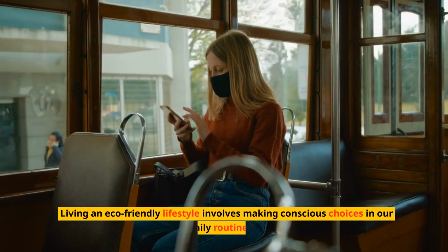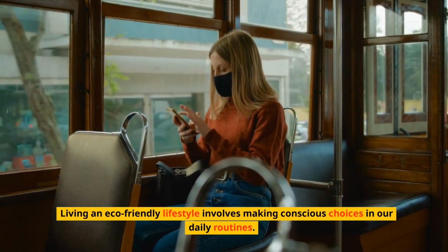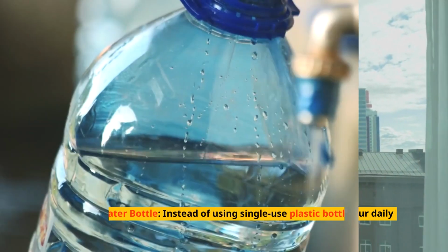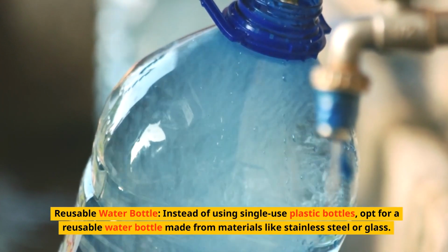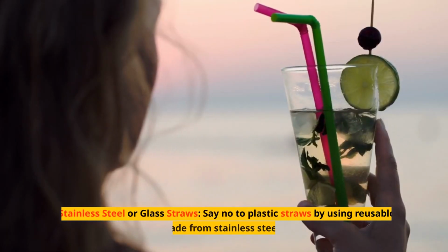List eco-friendly products to live on a daily basis. Living an eco-friendly lifestyle involves making conscious choices in our daily routines. Here are some eco-friendly products you can incorporate into your daily life. Reusable water bottle. Instead of using single-use plastic bottles, opt for a reusable water bottle made from materials like stainless steel or glass. Stainless steel or glass straws.